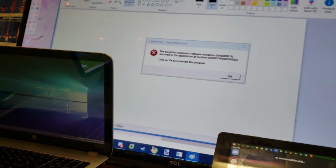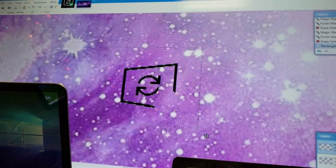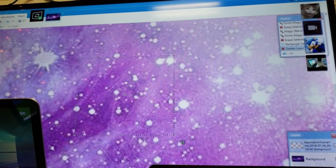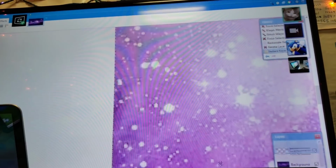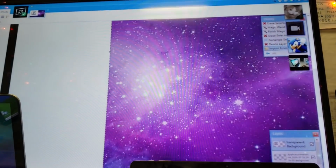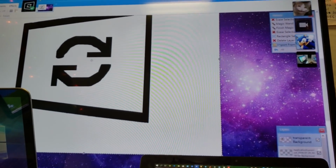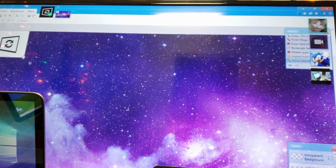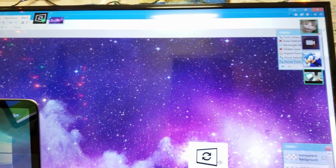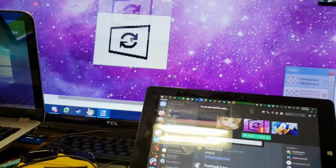Okay, hold on. I also want to help Logan. Press OK to terminate the program. I hope it's saved. I want to help Logan real quick. I've already found what I need to do. High definition. Enabled on this site, disabled on this site. I want you to check if there's a service for Windows Update. It's booting. It's booting.